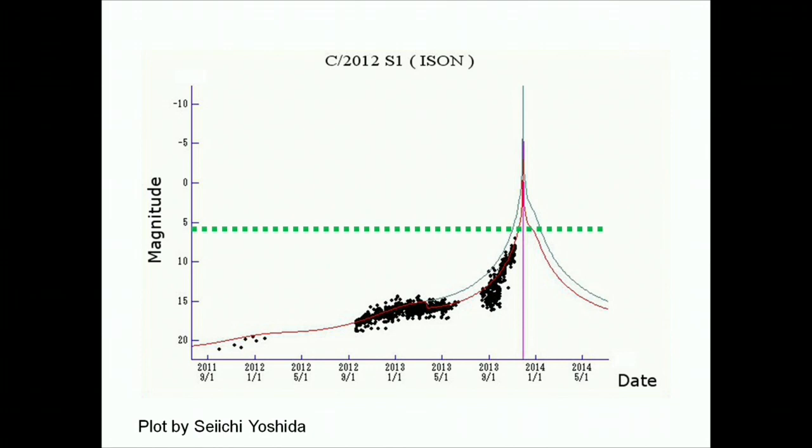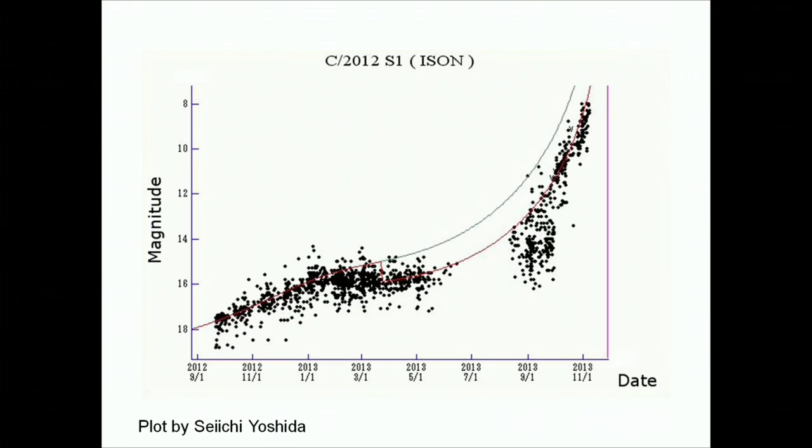Now, you can see this green line that I've drawn in here. That's the magical sixth magnitude, which is nominally how bright it needs to get for you to see it without a telescope. We call that naked eye brightness, around sixth magnitude. All right. And if we zoom in onto the central region here, you can see what happened. Comet ISON was brightening according to one curve, and then it failed to follow that curve. And right here, there is a recalibration of the curve, and then it seems to be following this second red curve on up. And I have to say this is a fantastic plot from a gentleman named Seiichi Yoshida, and it's updated as of last Saturday. So this is fresh and current.